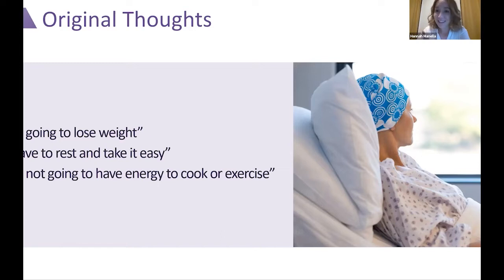Also, I have to rest and take it easy. That is something that was being told by a lot of oncologists in the 80s, 90s, early 2000s, and it might even still be told today. But really, the emerging research in recent years has shown that this concept of resting and taking it easy actually does more harm than good in the long run.